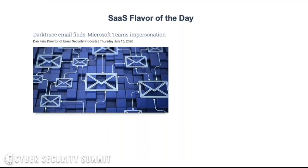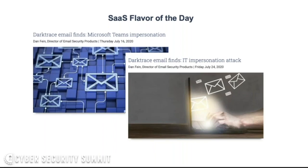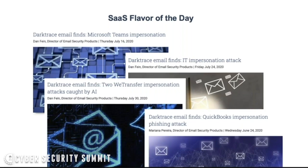So here are a few of the blog posts we've written. And over the last 5 weeks, we've seen SaaS products really becoming a major topic of choice for phishing emails. Attackers are playing into uncertainty and doubt as they know companies have only recently scaled up their SaaS deployments.